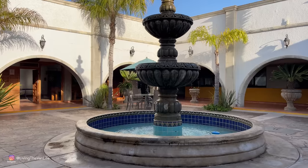It looks like they've got a bar, so we can belly up to the bar for the evening, enjoy some margaritas, have some good conversation with the locals, and just enjoy this side of Mexico life. So let's go see what it's got to offer.